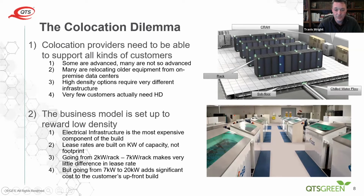You can't just build one building and have both of those solutions in it. And the truth is that of the 1,200 plus customers that we have in our buildings, I can count on one hand the number that need workloads above 20 kW per rack consistently. There are many that will have one 20 kW rack next to three 3 kW racks and things like that. But to have a consistent need for high density is fairly rare.